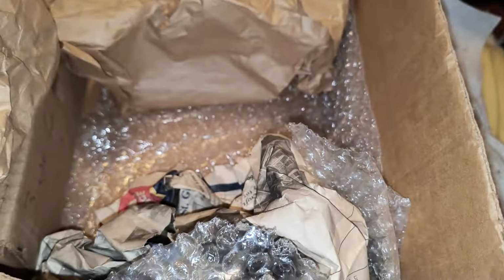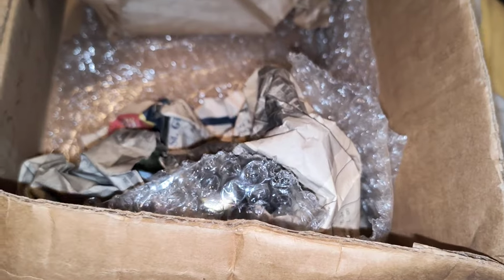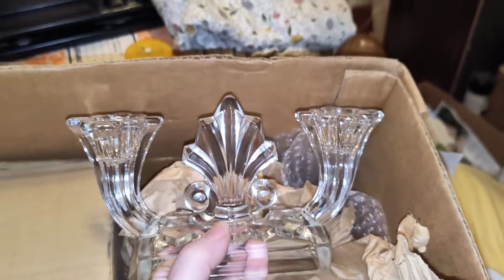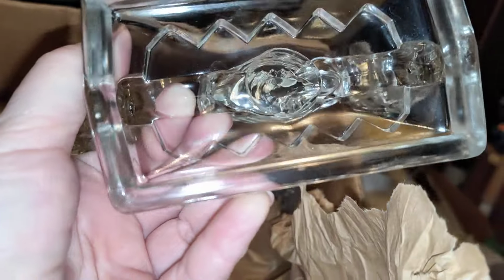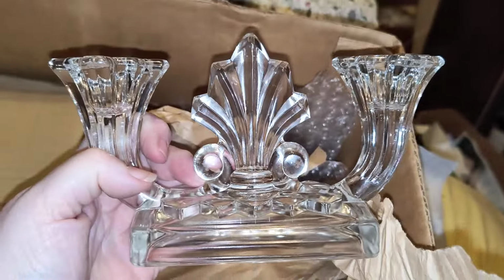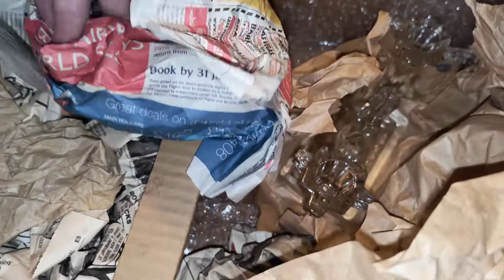So we have that. And yep, that's the other. What are you? Oh, you're a double. Wow, it's pretty. Very Art Deco looking. I don't see a maker's name reflecting anywhere. Kind of Art Deco looking, but why just one? And then whatever is hiding in here. Let's see what it is.